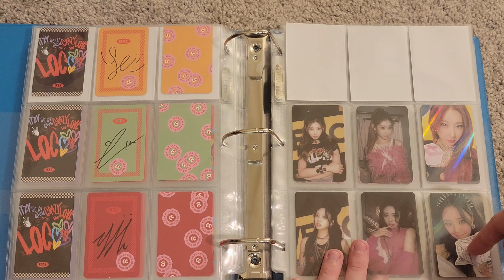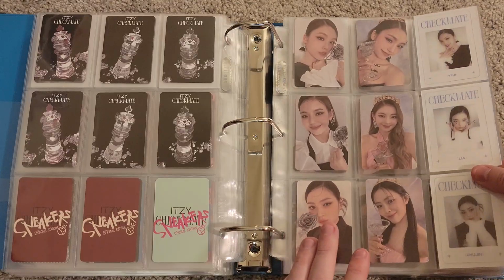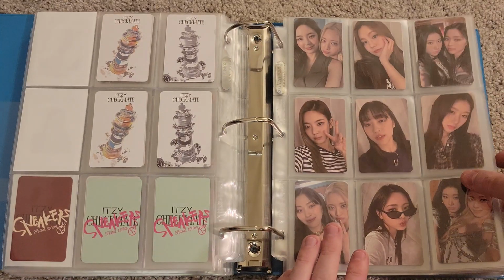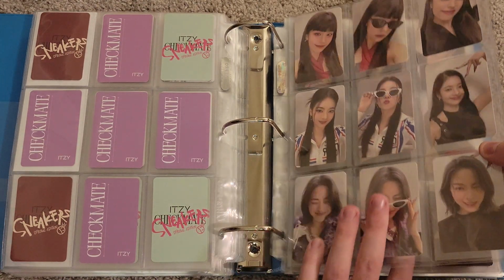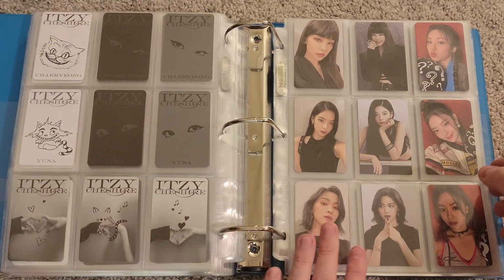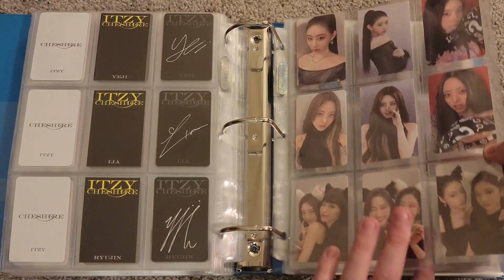As you can see, I do collect some pre-order benefits, but not all. It's kind of crazy how much ITZY we have. I feel like they're just really easy to collect, which is kind of why I'm surprised I'm struggling to find those 2 cards from Kill My Doubt era. But it's kind of just crazy how many cards they have each era.